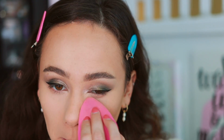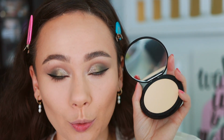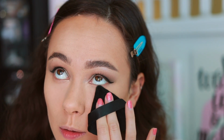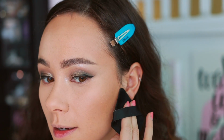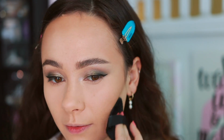I'm very familiar with my base products, but I wanna try another method of application. So I have these powder puffs, which is really popular right now. I'll link them down below. They're from Amazon. And I find that my makeup looks really smooth with these. So I just press it into the powder. I'm going to pat this on. And all I'm doing is I'm going like that. See, it's really good for shaping the face as well.